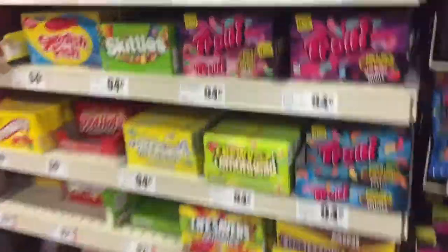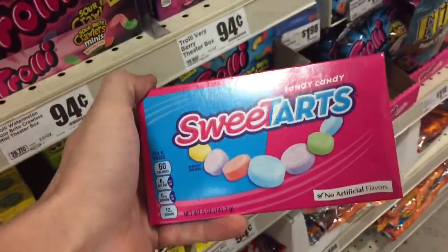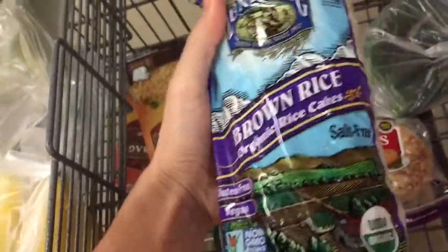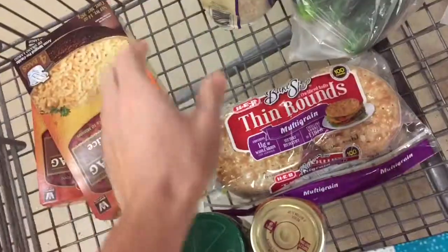Candy. Normally I would take SWEETARTS, but for Valentine's I got a whole bunch of them, so don't need them. Can't forget about frozen veggies. The other thing that I added was just the rice cakes. This I eat during my workouts or a little bit before. It's a good snack. You can add peanut butter. I don't like peanut butter, but well.